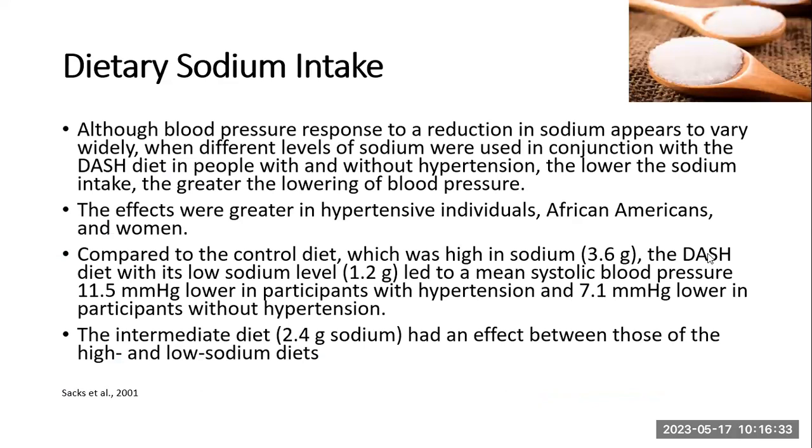As one of the components of the DASH diet, they looked at dietary sodium intake. Though blood pressure responses varied in the studies they conducted, different levels of sodium were used in the DASH diet with people who had hypertension or not. But it was found that the lower the sodium intake, the greater the lowering of their blood pressure. The effects were greater in hypertensive individuals, African Americans, and women. And we know that African Americans have a higher risk of hypertension, but this study found that the lower the sodium intake, the greater their benefits.